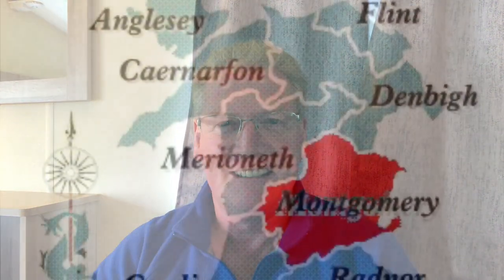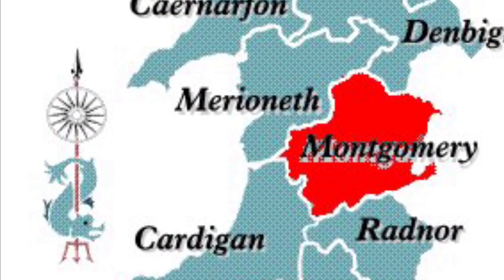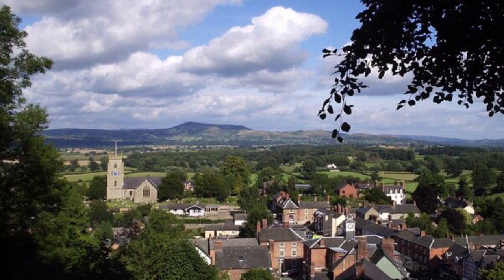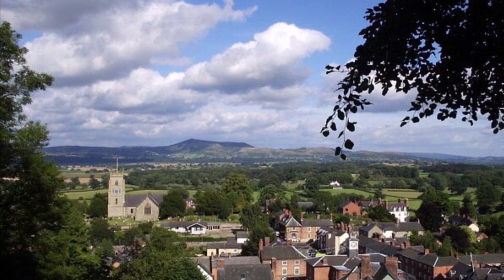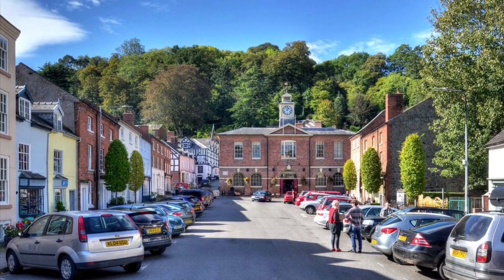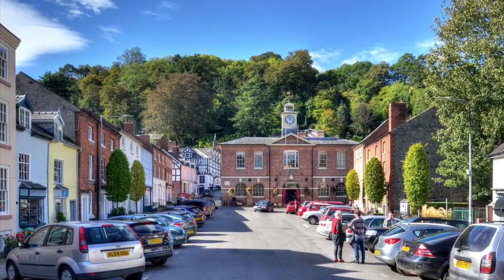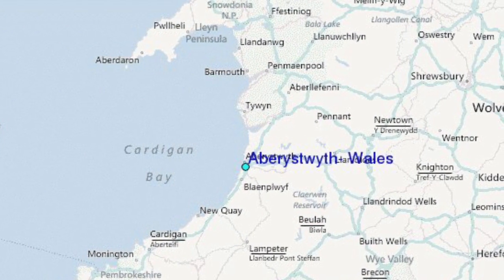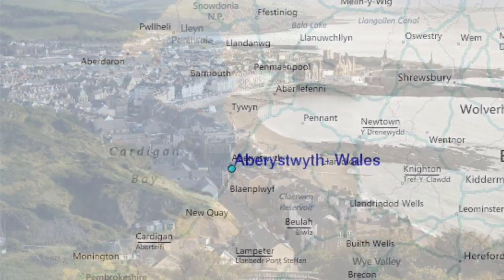It's been really good. So the journey began this week in Montgomery, working for my consultancy business, and what a wonderful place this is, with some stunning views over the marshes and into England. This is the town centre where I stay at the Dragon Hotel. Excellent place. We then moved further west to Aberystwyth to start our holiday with our friends.